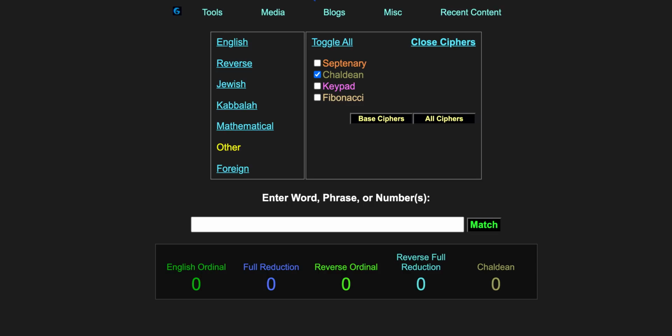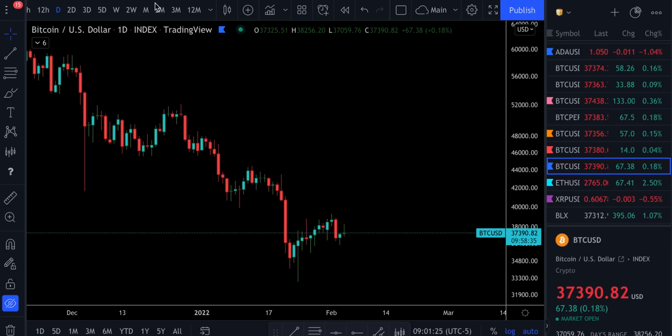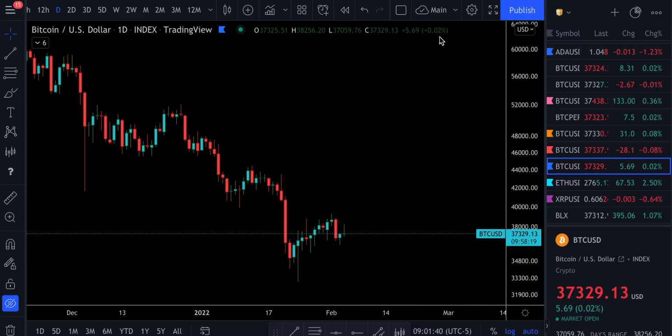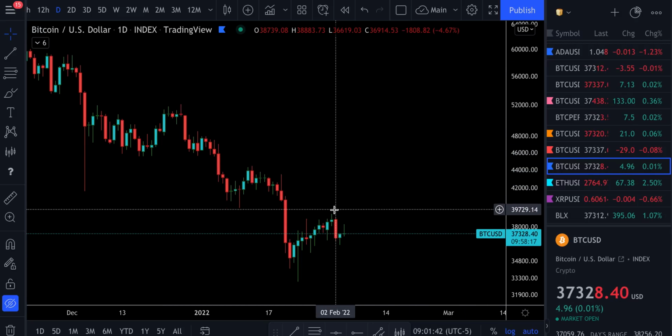So we're going to be starting out today's video talking about a little bit of what happened on February 2nd, the 22222 date. Very important date, and we definitely noticed volatility in the crypto market, mostly due to Bitcoin. You could see this big candle here. The red candle was the date of February 2nd. Noticeable volatility for sure. But what I wanted to point out was the fact that it was a 4.6% candle. So if you look up here and then just pause the video, when I hover over the candle, you're going to see it says minus 4.67%.